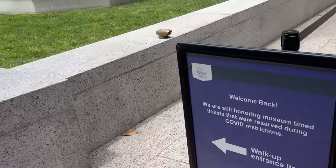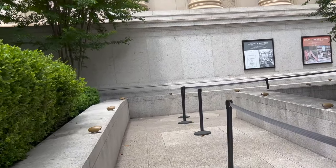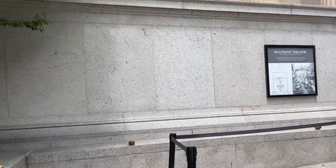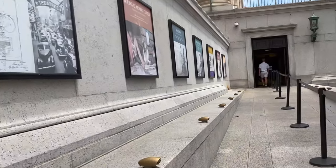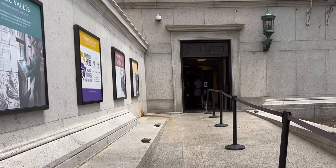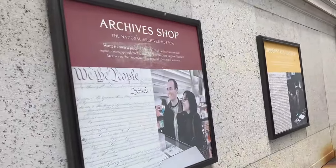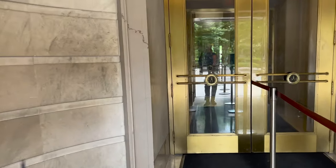Walk up entrance line. That's us. We're just walking up. We didn't get time tickets. I think they have time tickets for tourists, but it's pretty mellow for us. Probably gonna have a metal detector. Take off all my gadgets. And of course, there's a gift shop. Here we go.